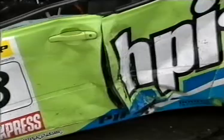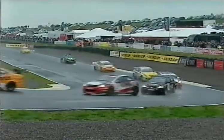Ian, this looks like a pretty hefty shunt. Yeah, it was just one of those things. There's a load of oil on the exit of the chicane. I've come through there and it sort of got sideways, and that's it. I've just lost it. I've got a tank slapper one way then the other, and unfortunately my teammate collected me, so that happens. Right, here we go then.